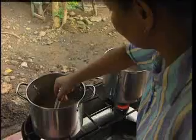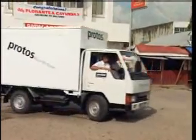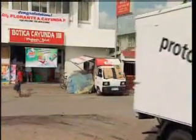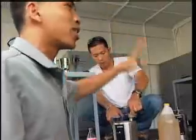Her neighbor is testing a plant oil stove with 2 burners in her restaurant, so she can cook fast for many customers. The Protos information truck on the road. The BSH project is already making an impact. The first shops are selling the stove. There's plenty of interest. The info truck on Leyte, as well as in other areas in the Philippines.